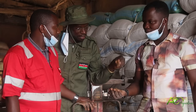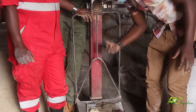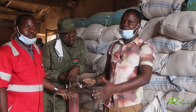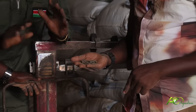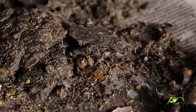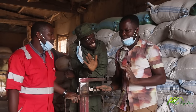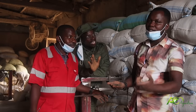This is very nice. Then, this is sunflower cake. We use cotton cake for layers and broilers, but sunflower cake we just give to the layers, because it works to reduce the fats. This one is only for layers. Don't tamper with it by giving it to broilers, because you may not get the results you wanted.